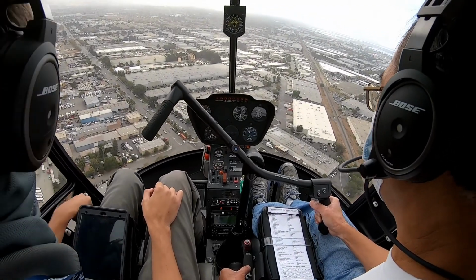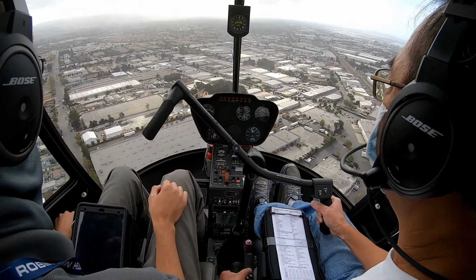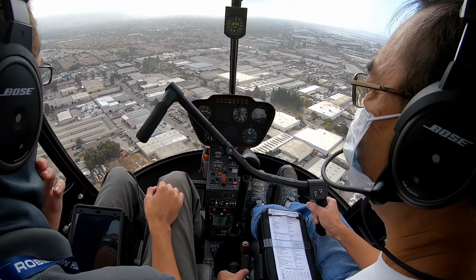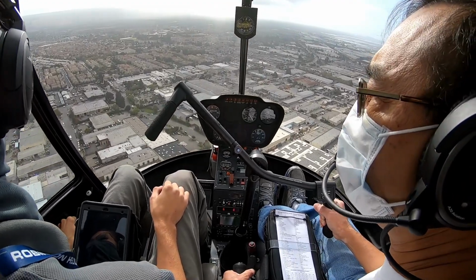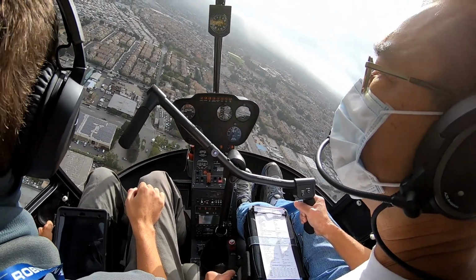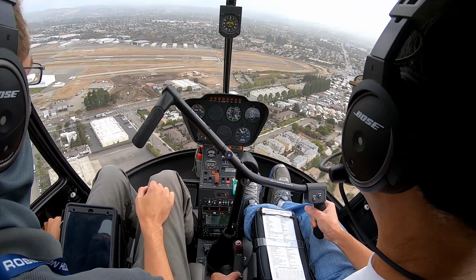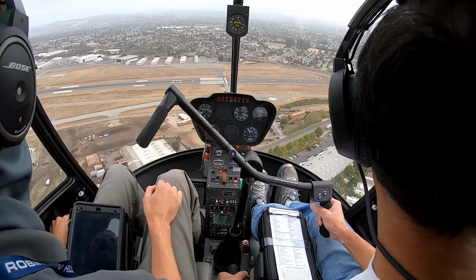All right, lights out, top of the green. Three in the green, fuel, carb heat, pulling full carb heat. All right, clear left, center, and right, turning base. Clear left, center, right, and turning final.